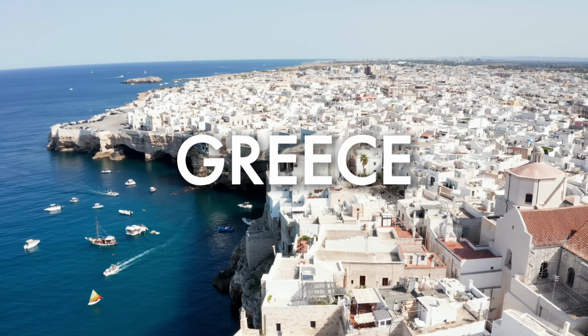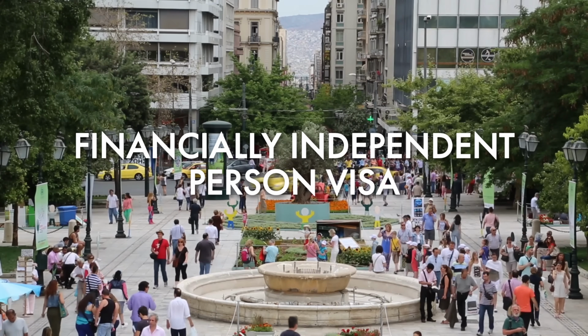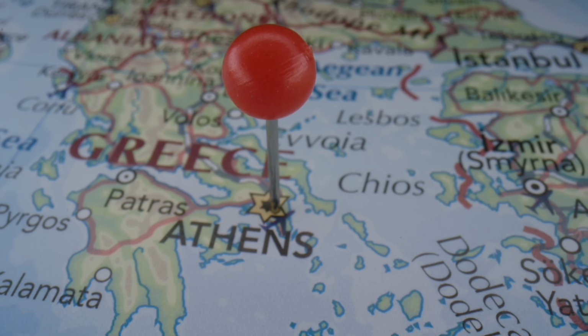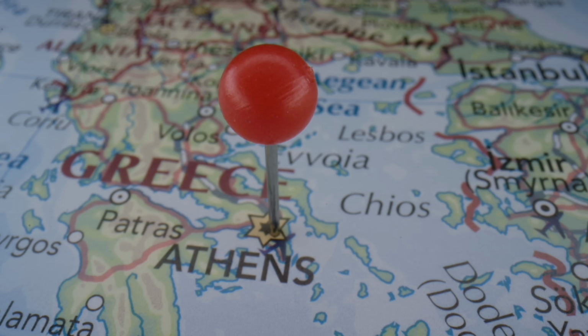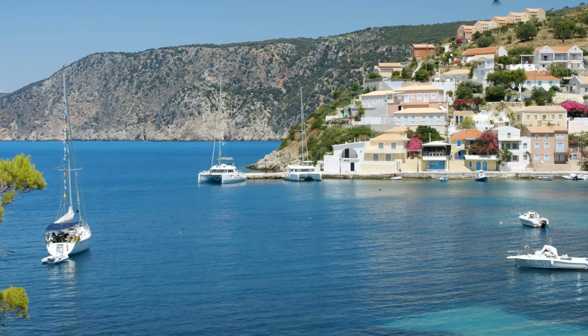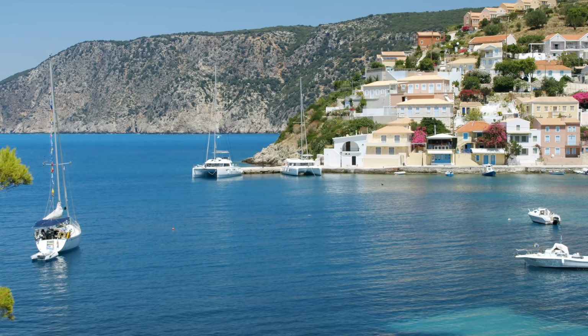Number 3 is Greece. Greece has a visa called the Financially Independent Person Visa. You have to prove passive income for this visa and be making $3,500 a month. If you don't have passive income, no worries, they do have a digital nomad visa. For this visa, you have to have work contracts from outside of Greece, and it's also $3,500 a month for a single. All right, so this is a theme that also pops up, and that is 300 plus days of sunshine a year in Greece.